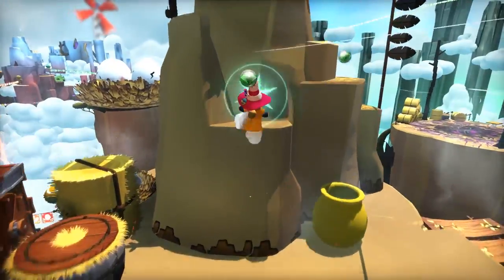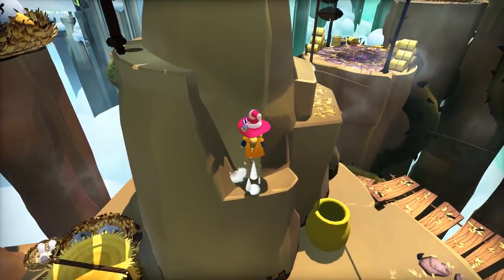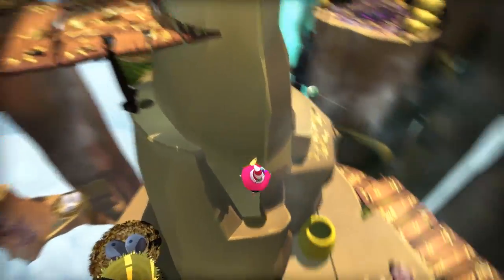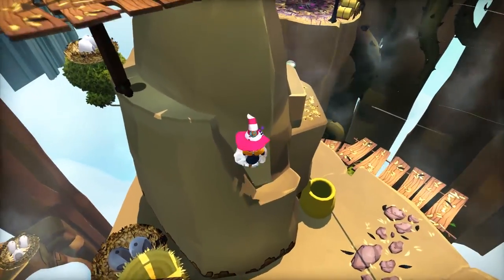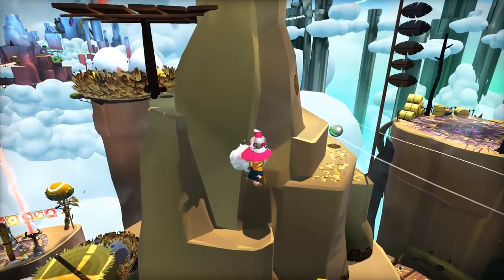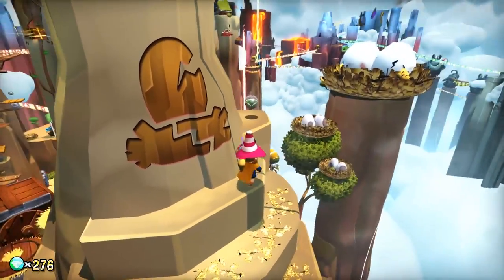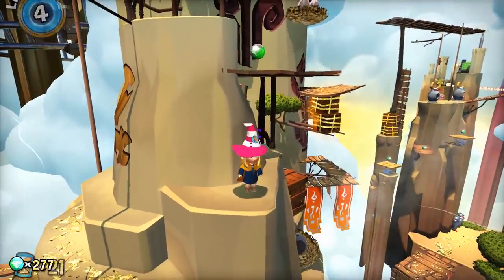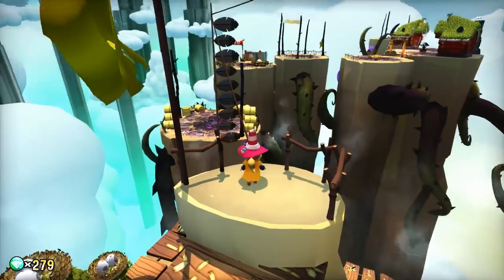Also, what is this? I feel like this is a secret area perhaps, because it looks kind of secret-y. I don't know. I want to go on the secret area, though. Maybe I can't. Maybe I can. I think I need to get to this one. There we go. I can. Ooh.